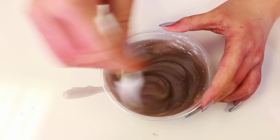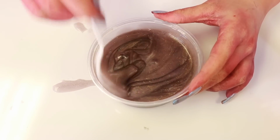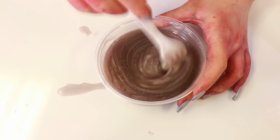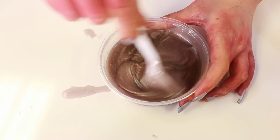This is gonna make it look ugly, isn't it? Now it's the world's most ugliest slime. It was so beautiful before. Why did I add that? Oh my god! It's not terrible. But it doesn't have that gold thing that you wanted. Yeah, and it doesn't have the nice little dark thing that it had.